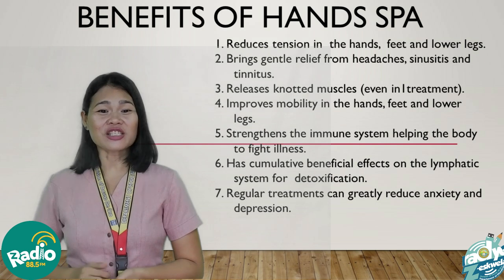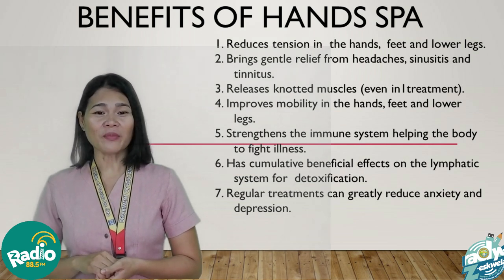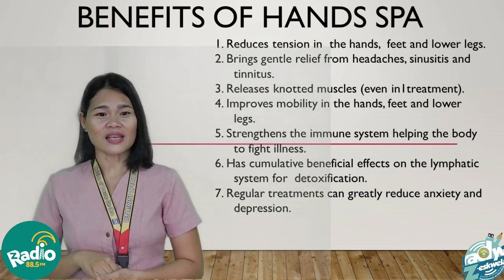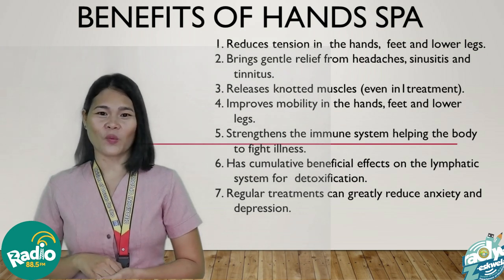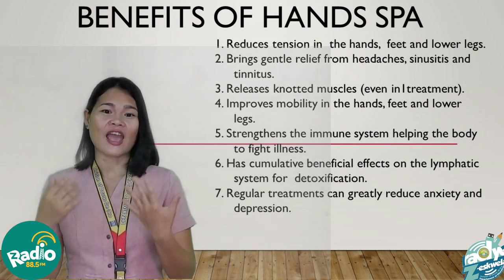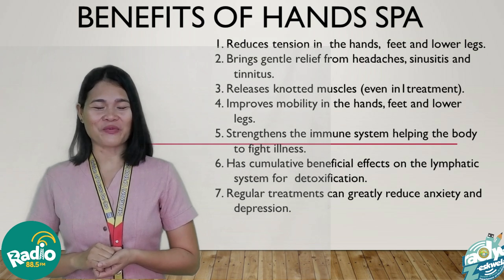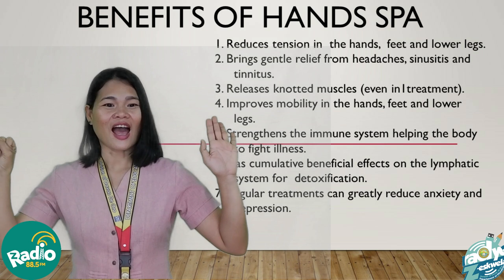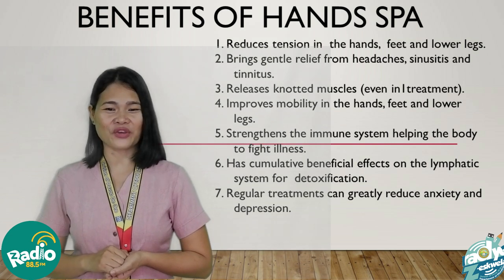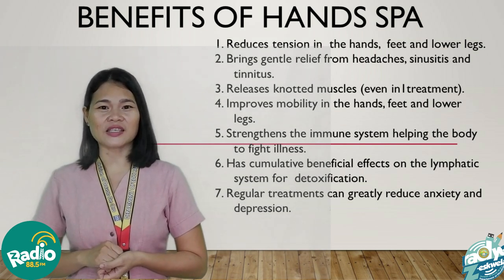1. Reduces tension in the hands, feet, and lower legs. 2. Brings gentle relief from headaches, sinusitis, and tinnitus. 3. Releases knotted muscles, even in one treatment. 4. Improves mobility in the hands, feet, and lower legs. 5. Strengthens the immune system, helping the body to fight illness. 6. Has cumulative beneficial effects on the lymphatic system for detoxification. 7. Regular treatments can greatly reduce anxiety and depression.